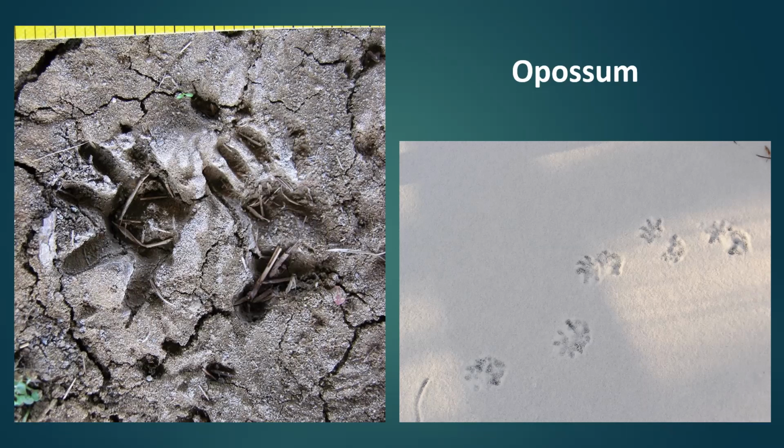Not always super clear, but even if you just see that front hand, if you see a splayed out human hand, little human hand, it's a possum. If you see one that's tight together, it's a raccoon.